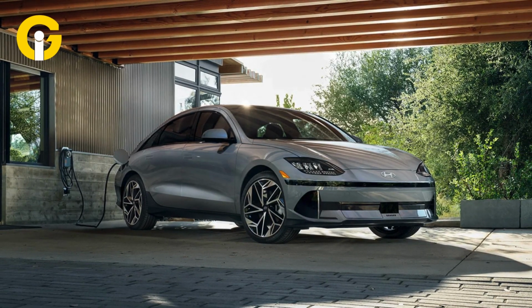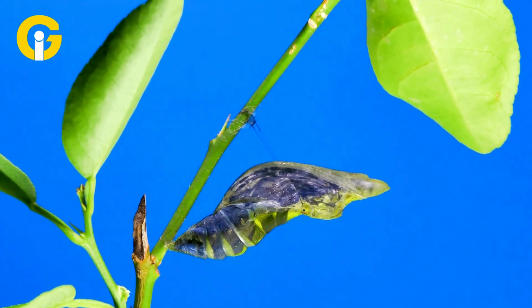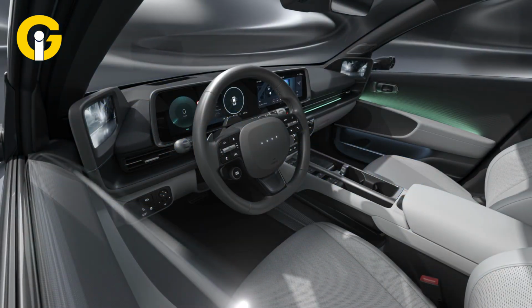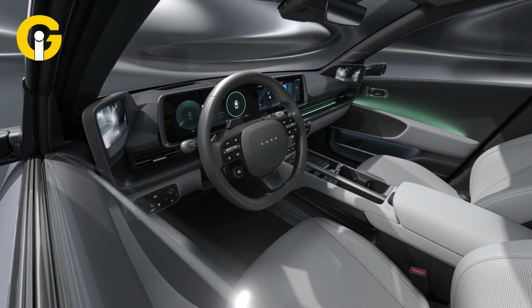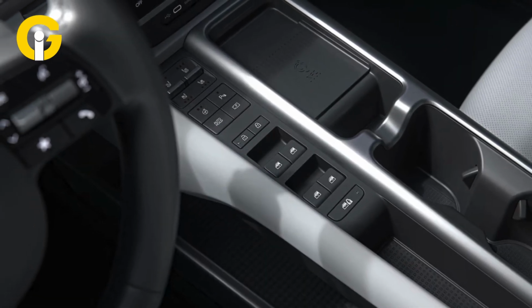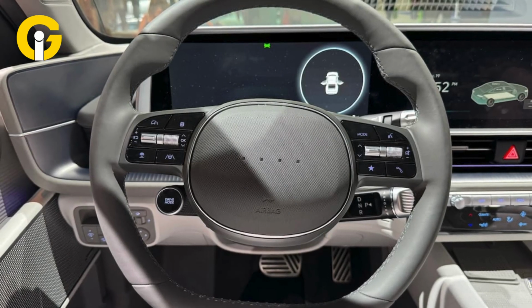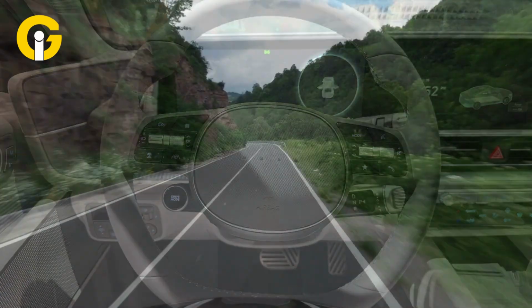Now step inside. It's still that mindful cocoon vibe, but upgraded. Hyundai's all about comfort and ease for 2025. You've got a redesigned steering wheel that feels fresh in your hands, premium door trim that screams quality, and a center console that's less "where's my stuff" and more "I got this." The climate control screen, bigger, brighter, driving simpler, and you're not squinting to tweak the AC.